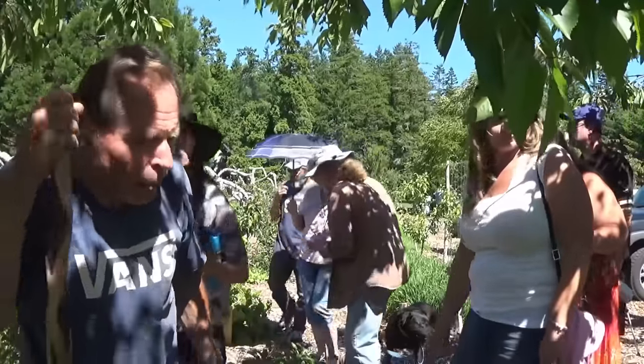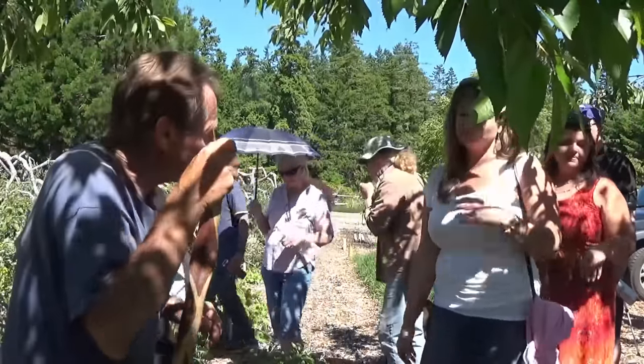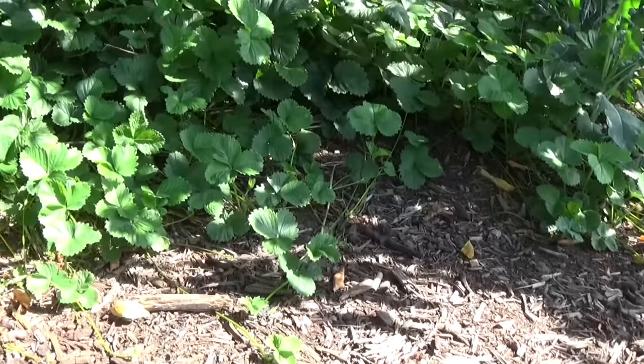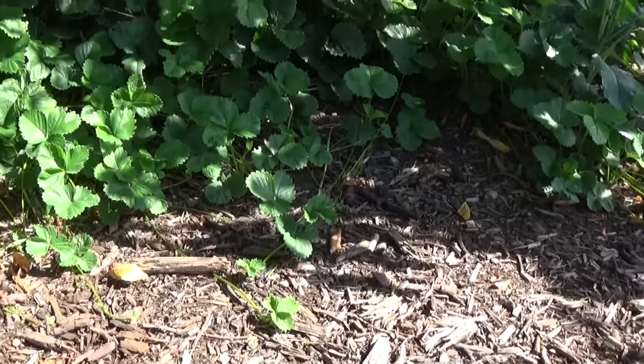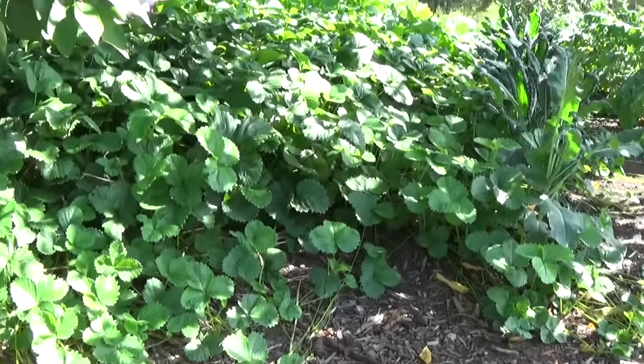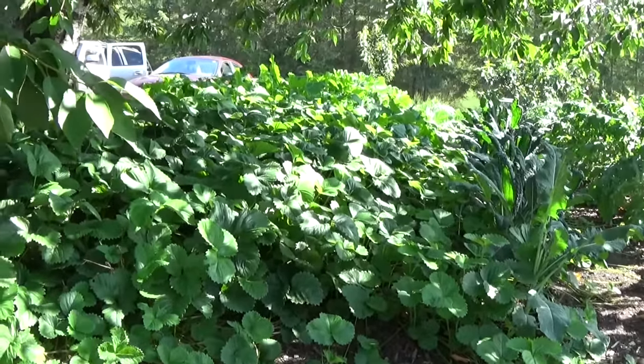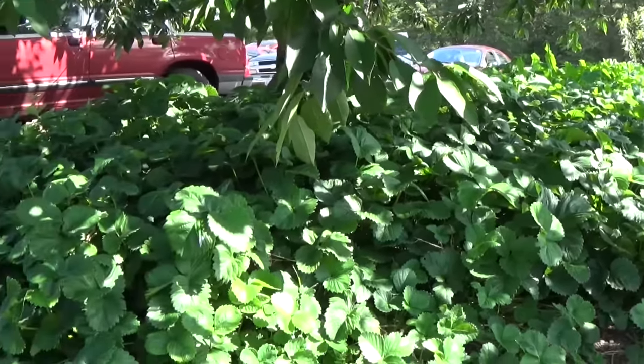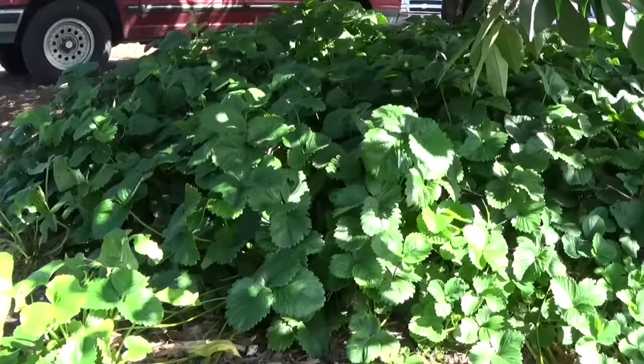Now, I want to point out something here. Is anybody growing strawberries? I am. How do these look? They're amazing. The leaves are so big. Now, it's in the shade. That's what I want you to get. Remember they tell you, you have to grow in full sun. I want you to notice how well they're doing in full shade.